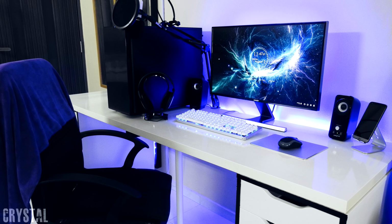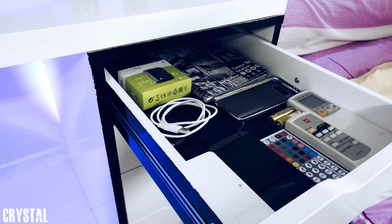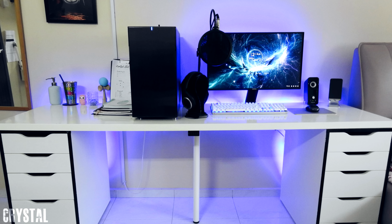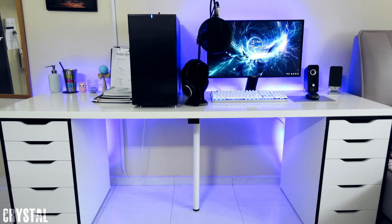The cleanliness and organization continues. Great work with cable management, and just look how clean the drawers are. It also looks like you added some custom fabric in each drawer, kind of similar to what I did, but instead I used velvet material. Crystal has also added some black tape around the edges of the Alex drawer units, which I think looks very nice and contributes to the overall color scheme.